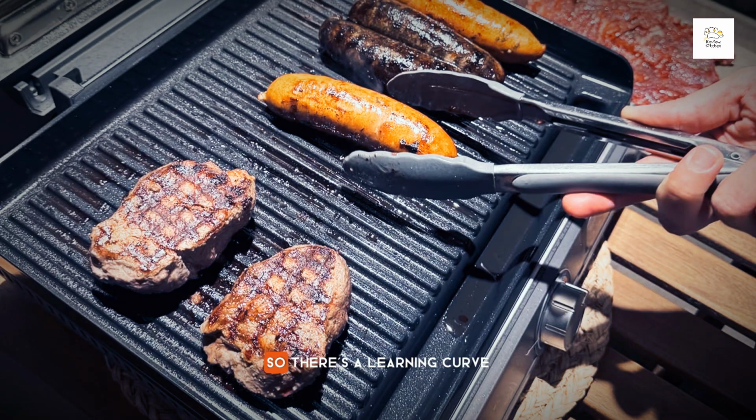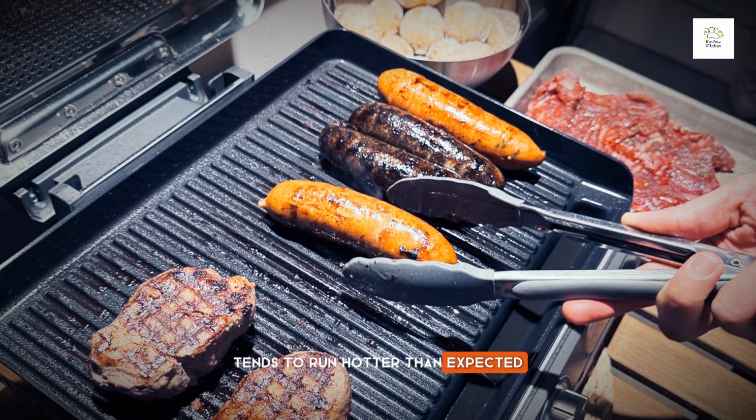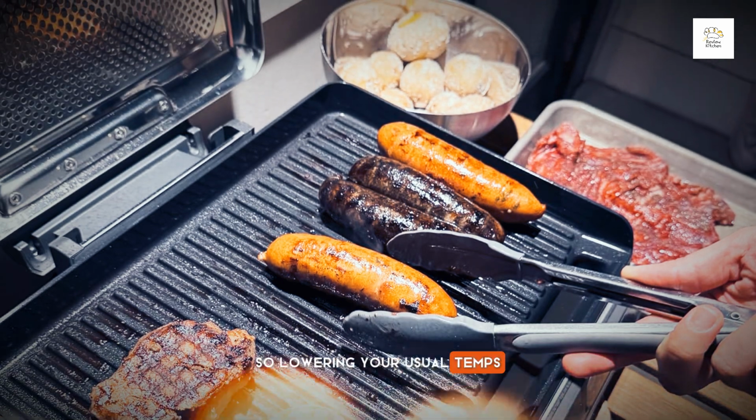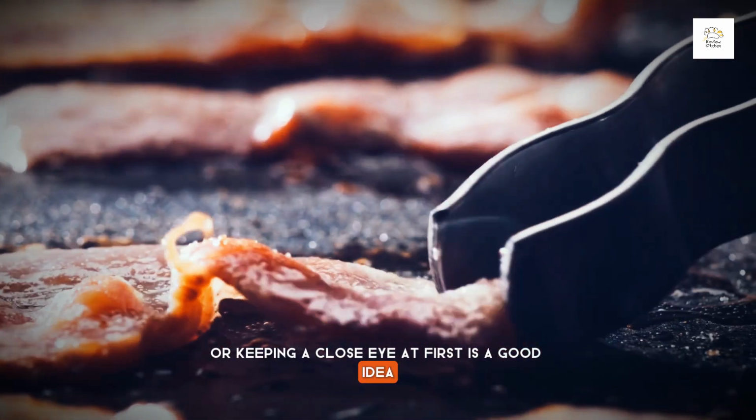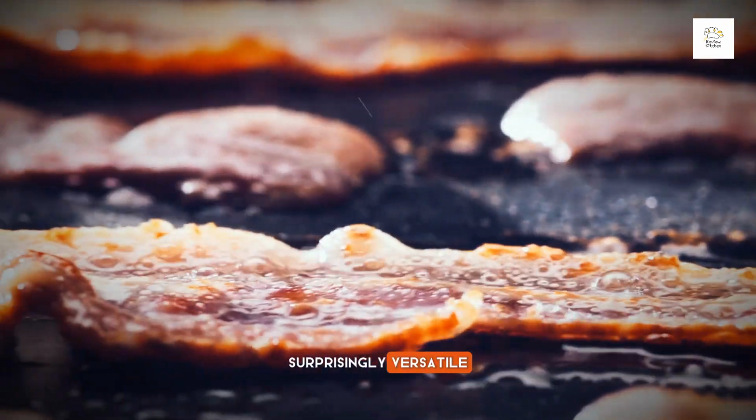It cooks hot, so there's a learning curve. One review wisely pointed out that the cooking surface tends to run hotter than expected, so lowering your usual temps or keeping a close eye at first is a good idea. But once you get the feel for it, it's surprisingly versatile.